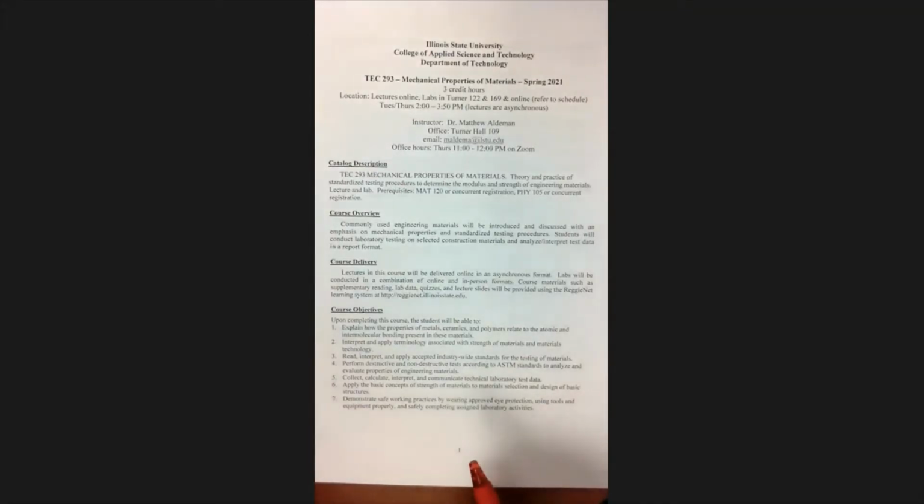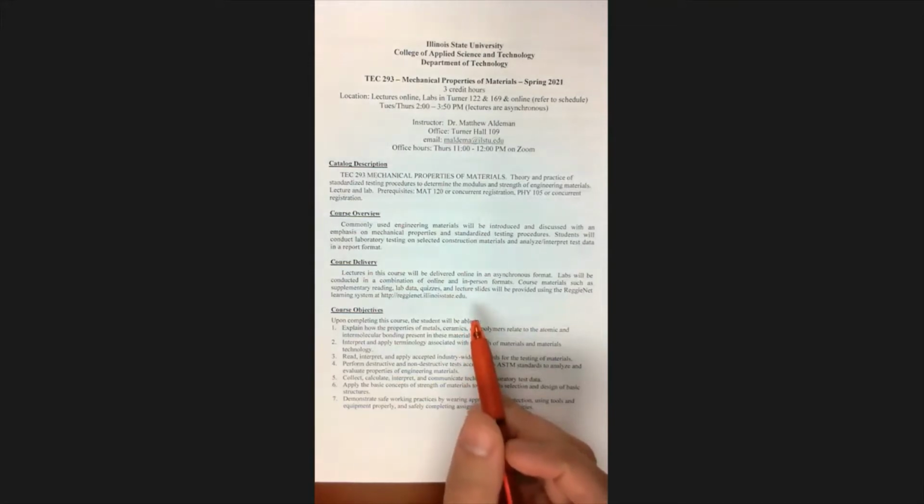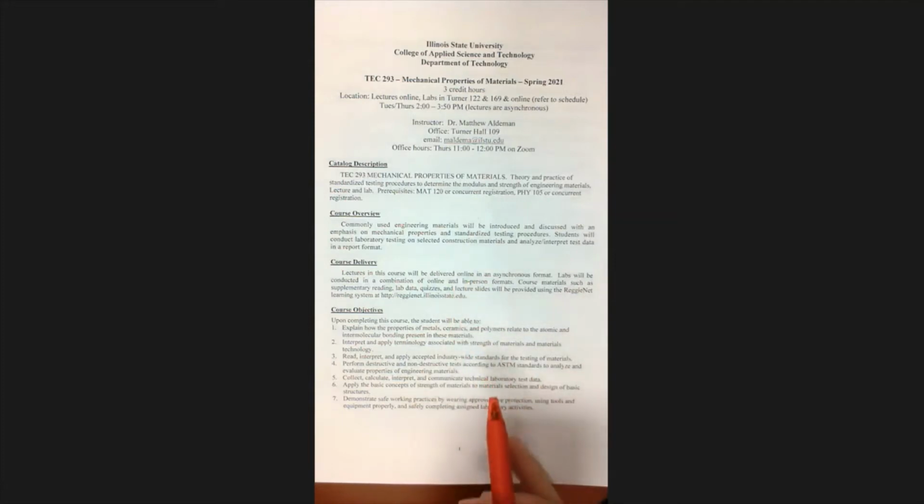So here's the syllabus. I hope you can see this clearly enough on the document camera. You don't necessarily need to print this as long as you know where to find it. And once again, it's on RegNet under the syllabus tab. So we're going to go through this. I'm not going to read everything to you, but I'm just going to hit the high points to make sure we all understand what's going to be involved in this course.